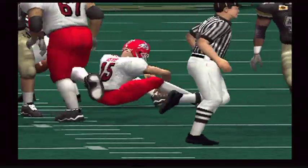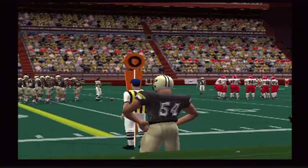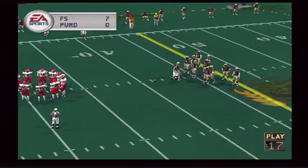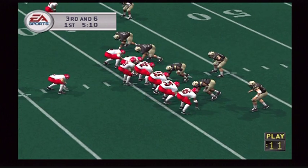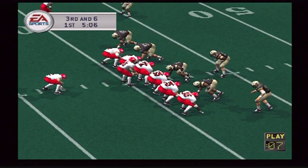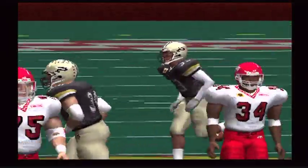And there was absolutely no place for that quarterback to run on that play. Good job by this defense. Now it's third and six coming up. Ball on the 41. Purdue brings in the nickel here. He's looking. He passes it, and he drops it. That'll bring up fourth down.